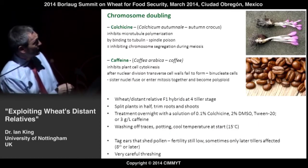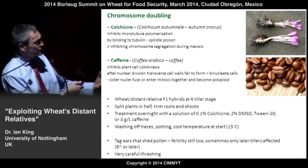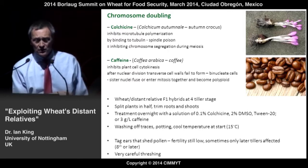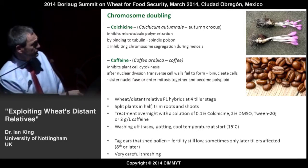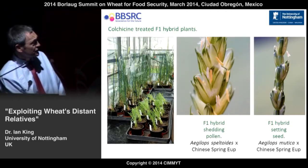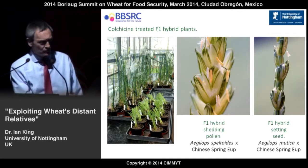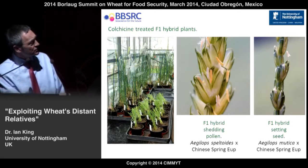I won't talk much about this, but effectively you can double the chromosome numbers to produce these amphidiploids either using colchicine, but we've used caffeine, and we're moving on to nitrous oxide now as well. And this is really just showing some of the lines that we produced, and this is Aegilops mutica. It's now called Amblyopyrum muticum, which I hate because I can hardly say it, which has got seed set in it.